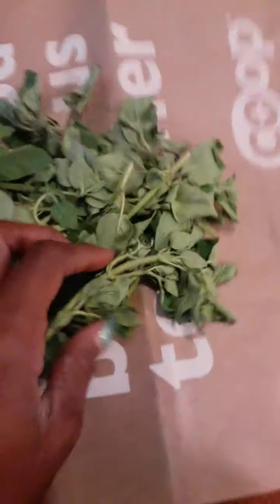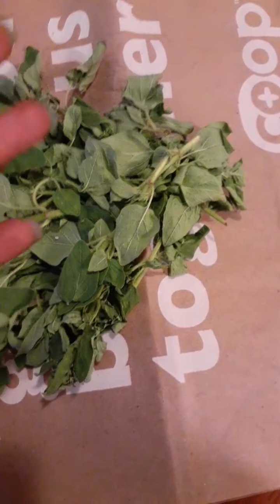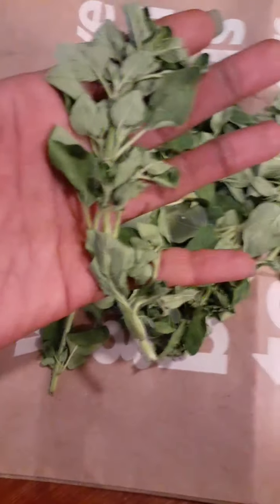This is your Concord grape leaf for your doma. Now. Oh. All right, y'all. Let's talk about this baby here for everybody. A lot of you already know what this is. If you're in my class, you better know what this is.